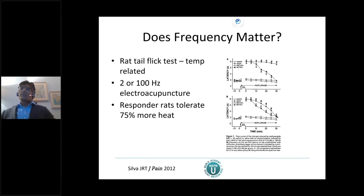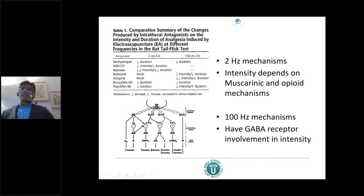And the idea now is to take this one step further. How about if we do intrathecal antagonists that are placed in the time where the TENS unit is on? Do some of these antagonists blunt the response that was created by TENS units? It seems that if you have a 2 hertz stimulating pattern, most of the intensity and the response depends on muscarinic and the opioid receptor. However, at 100 hertz, we have some more activity of the GABA receptors.